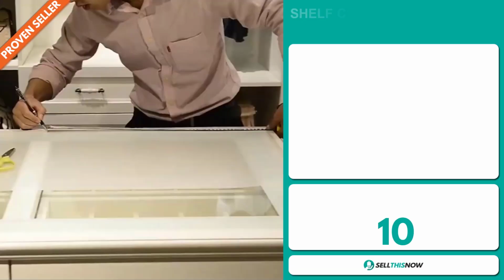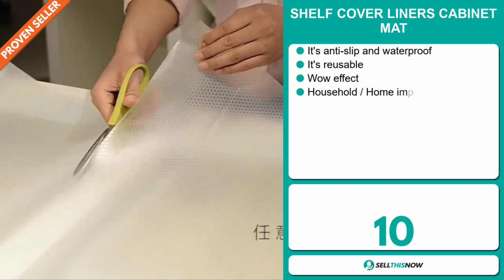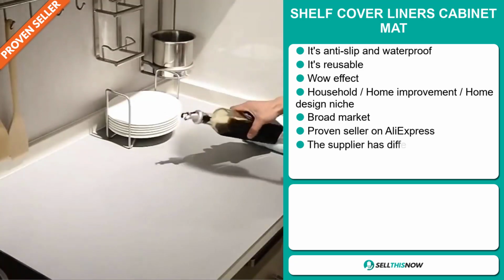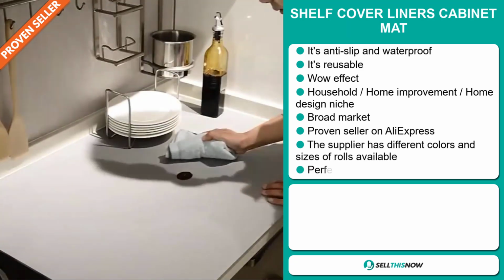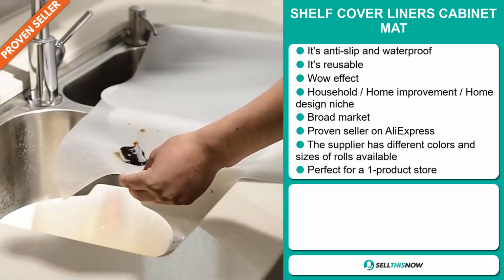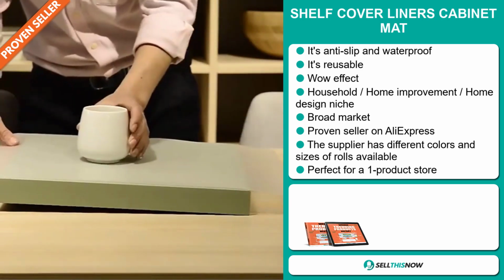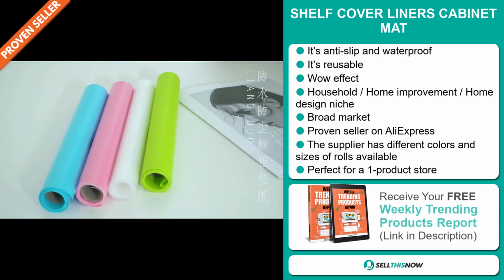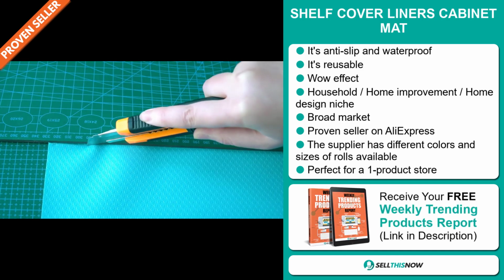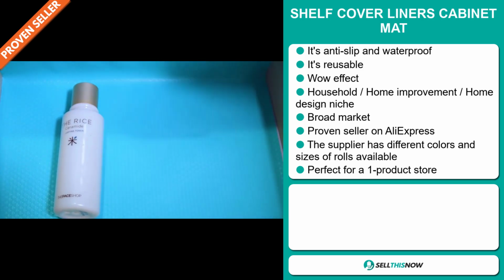Our next product is the Shelf Covers Liners Cabinet Mat. Now this is anti-slip and waterproof. It's reusable, it definitely has that wow effect, and it falls under the household, home improvement, home design niche market. And we also think that this item has a broad market base, and it's a proven seller on AliExpress with many orders. And the supplier has different colors and sizes of rolls available. And it's perfect for a one product store.